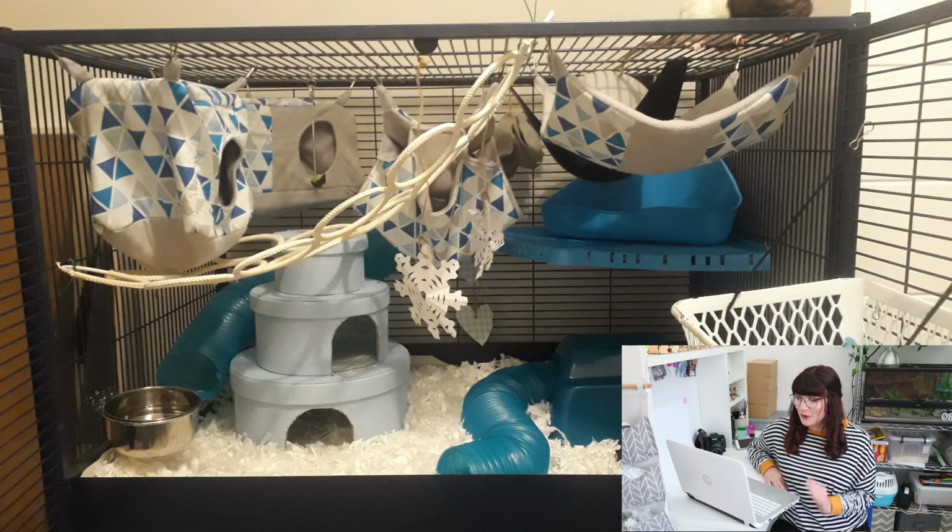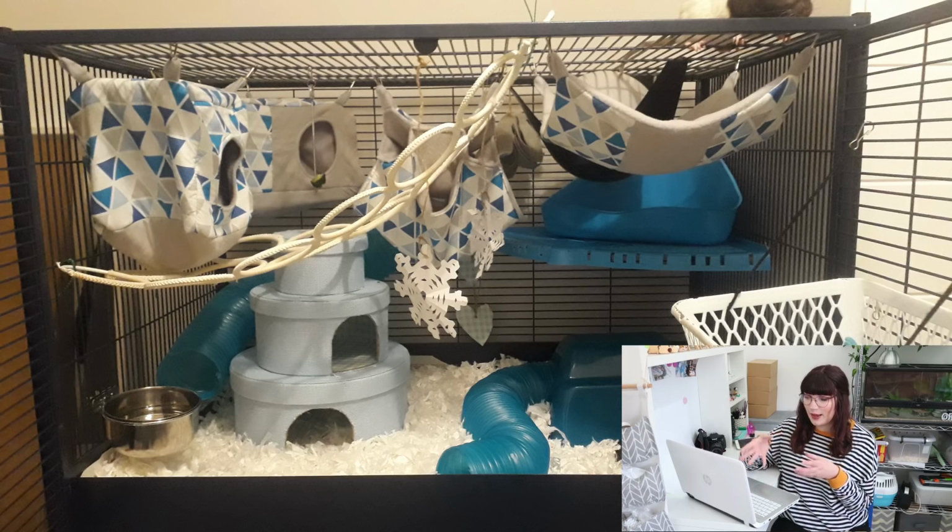So the thing that I like about your cages straight away is the fact you have such a nice theme going on. I love the winter theme you've got going on with the first one. Everything in this matches, from the hammocks to the white bedding. I really like the boxes you've got in the middle and you've cut little holes out of them. I think that is super cute.